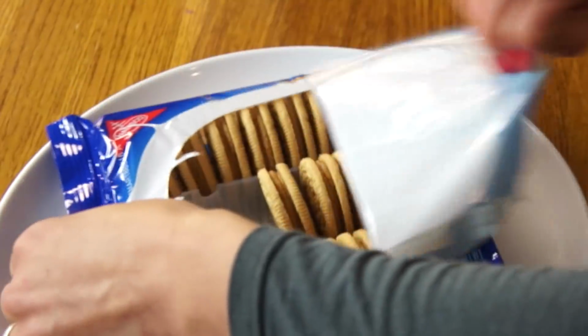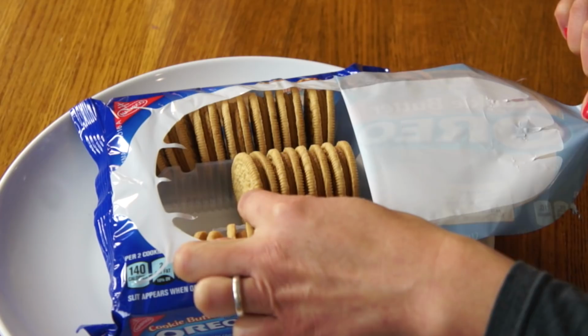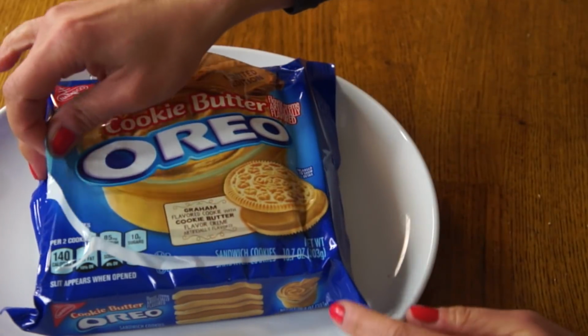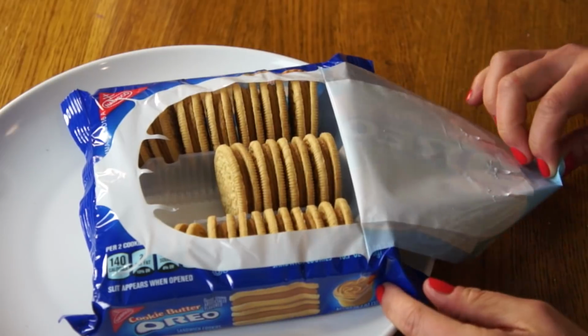All right, then we'll pop these open. What? Did someone open these? What? Nobody in my family opened these. Did I get a tampered container?